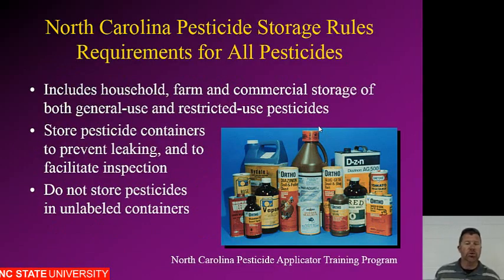Pesticide storage rules for all pesticides, including household, farm, commercial storage, both general use and restricted use pesticides: store the pesticide containers to prevent leaking and to facilitate inspection. You want to know what's there. What is leaking? And if it is leaking, know what it is right away. And do not store pesticides in unlabeled containers.